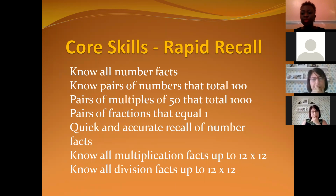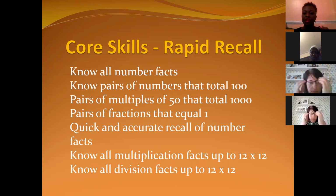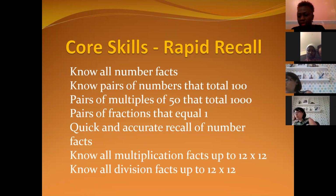So the first rapid recall is for them to know all the number facts. What I mean by that is we have addition number facts, subtraction number facts, multiplication and division. An example of a number fact would be knowing the number bonds 1 to 20. Say, for example, your child should be able to recall 17 add 3 would give you 20. They should be able to recall those number facts just like that. Or 20, you take away 17, ends up with 3. So the numbers 20, 17 and 3 are facts that they should be able to recall.